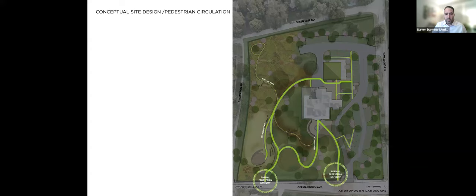So from a pedestrian perspective, as I mentioned, we really wanted to create a couple access points for pedestrian access off Germantown, which we've done. Both at the north and the south end of the site. And then you enter into a main pedestrian network of fully accessible paved paths that meander their way through the site.